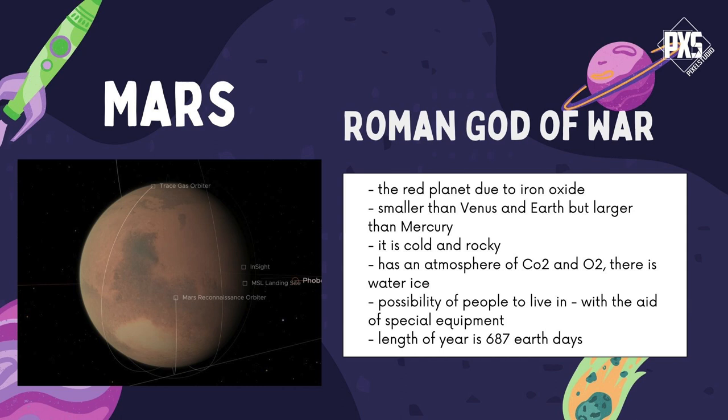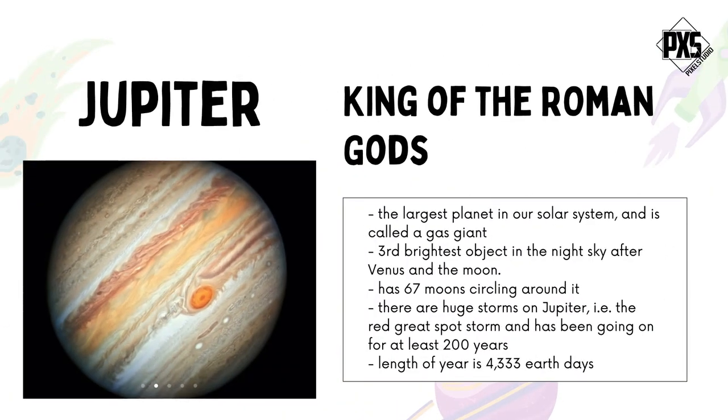Okay, that's about Mars. Let's move on to the next planet after Mars, which is Jupiter, also known as the king of the Roman gods. All gods. The largest planet in our solar system. This is Jupiter. More than twice as massive as all the other planets combined. You need 11 Earths placed side by side just to stretch across the middle of Jupiter.